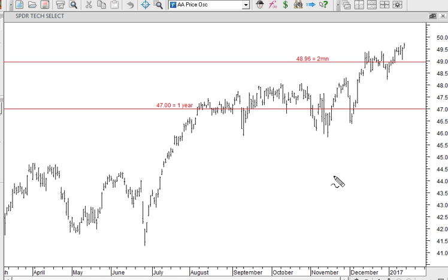Similar looking chart is XLK, the technology sector ETF, and you can see the major support here, but the most local support, the 2-month at 48.96. We just approached it this week. We've held on, we're out at a new high. Price back below that level would put the chart in a weaker price location. Currently it looks very healthy.